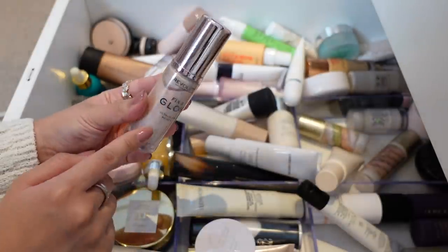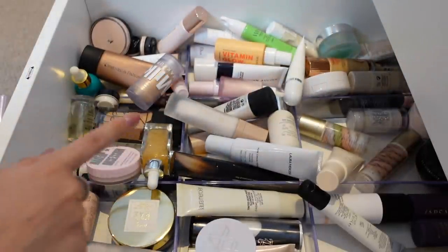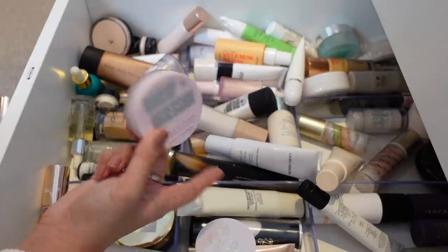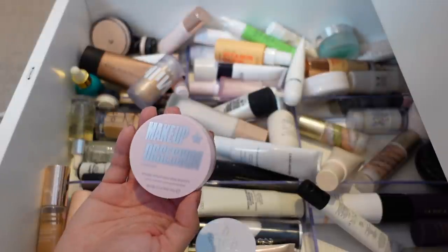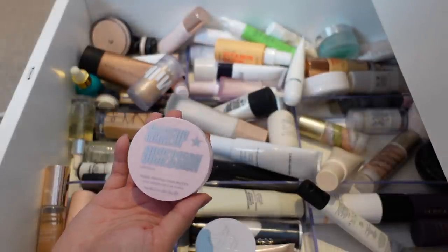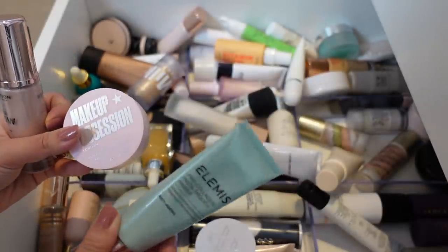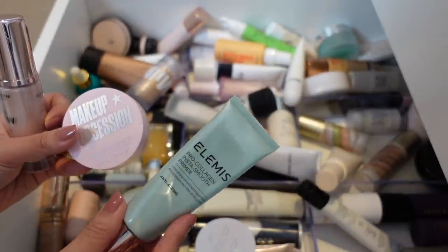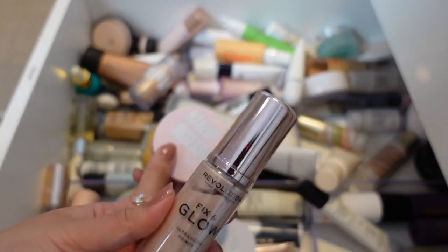I'm gonna keep this primer only because it's a drugstore primer and I don't think I have many drugstore primers in here apart from this Makeup Obsession. I'm actually gonna give this away because I've realized that putty primers are really nice, but it's not something I would gravitate towards because I do really love my Elemis anti-aging smoothing primer. I just feel like this works really well for my skin. So yeah, this one's gonna go, but this one I'm gonna keep.